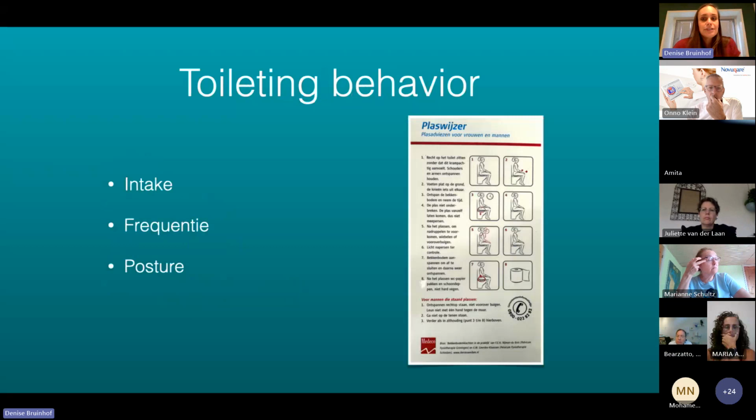And a very important thing to start with is toileting behavior. We want to know how much does someone take in, so how much do they drink on a daily basis. Is this just 1.5 to 2 liters? It will just be fine, as long as it's more or less. Some people drink 3 liters of water, and on top of that, you will see 2 cups of coffee, some sodas, some fruit juices. That doesn't really make me concerned about their bladder or pelvic floor. It makes me concerned that maybe they should drink a bit less, and all their problems might be solved already.